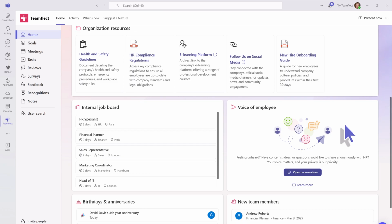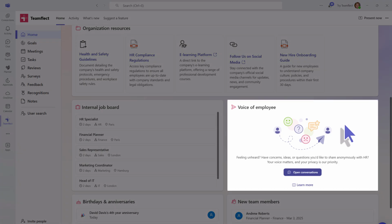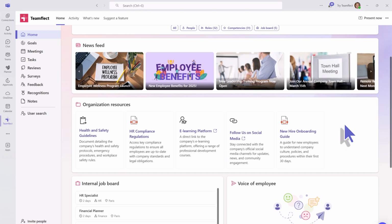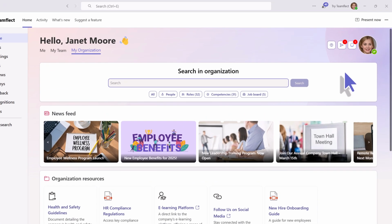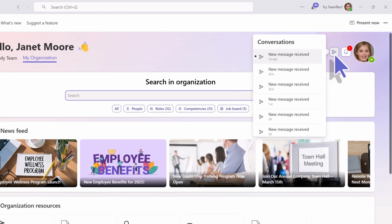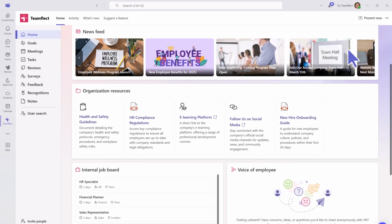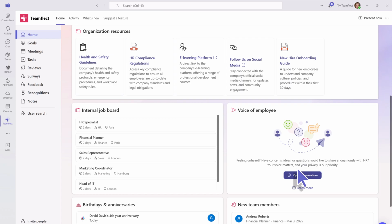Now let's continue with the Voice of Employee section. This is a feature that allows your employees to share their thoughts, whether they have concerns, ideas, or questions. They can put them through right here. Now if you scroll back up, you'll see next to your notification icon, there's also a Voice of Employee icon where you'll be notified when there are new messages. Let's go back down and click on Open Conversations.